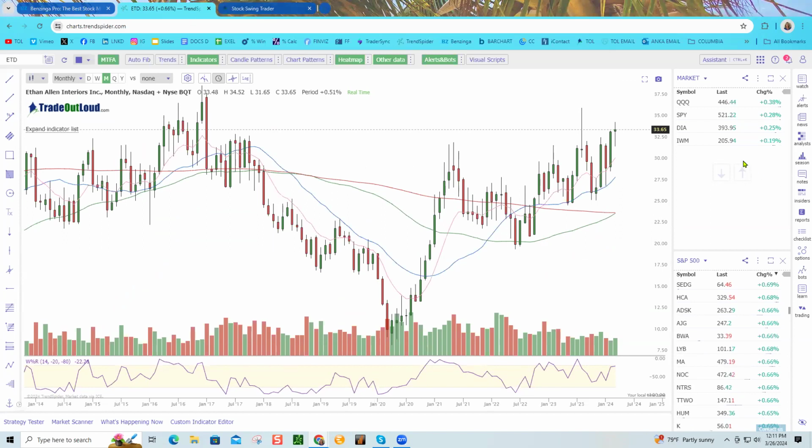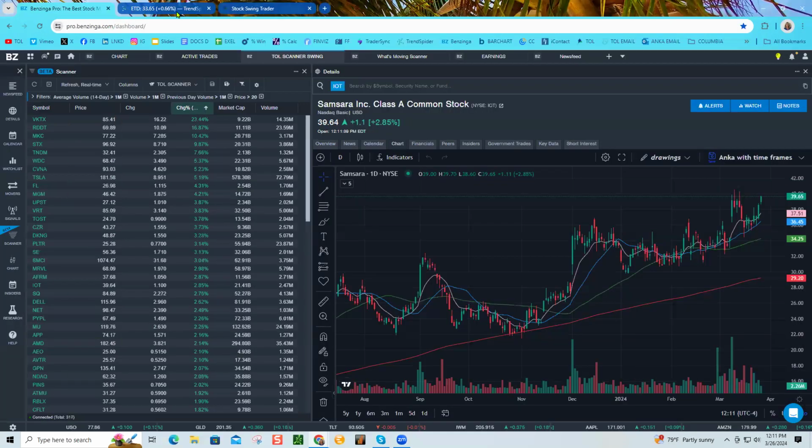Okay, this may get picked up. So the level that I would be looking for is $34 and about 60 cents. And if it takes that out, there's a very strong potential of running into the prior highs, which are from January 2017, so from a long time ago, $38.50. Oops, sorry about that.